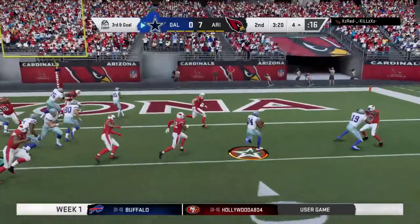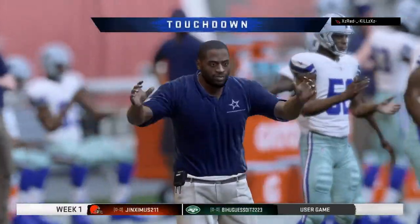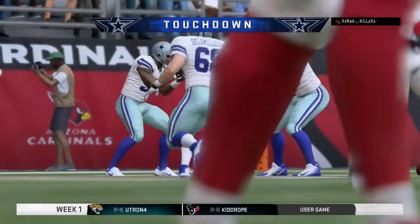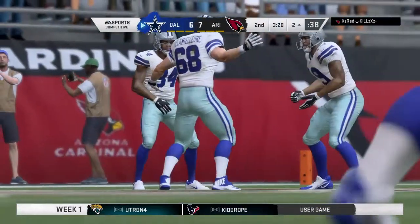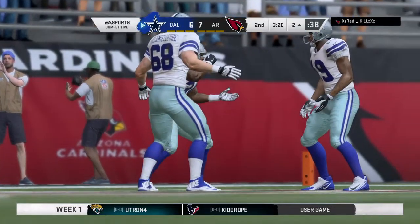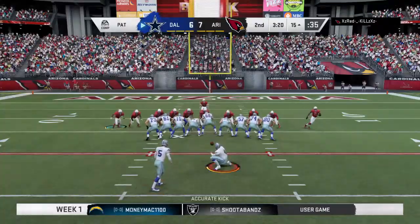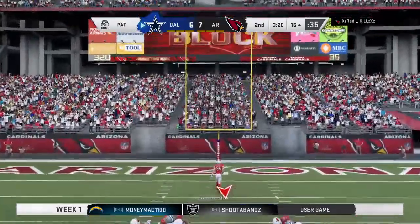And he'll give it here to his running back. And he will take it in for a Cowboy score. Taking it in from 4 yards out as they are now on the board here in the first half. Well, they decided to run it in and got it done on 3rd and goal. A lot of times, that's a passing play.